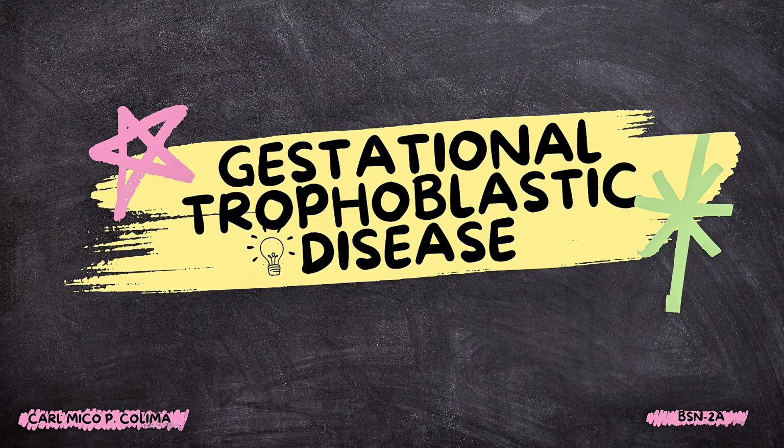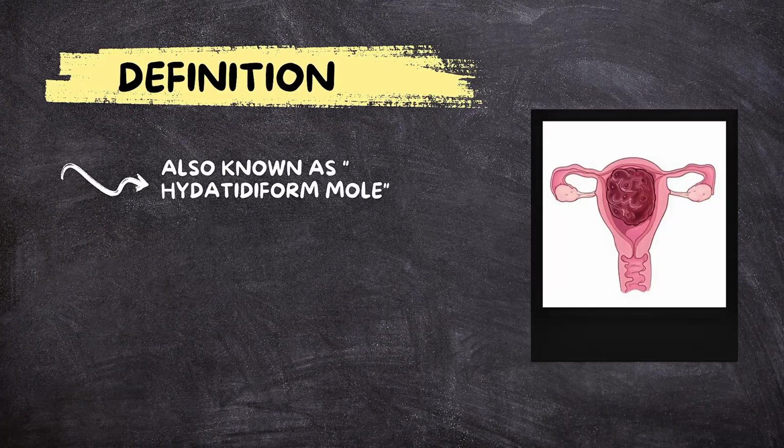For today, we're diving into a condition that sounds fancy, but is super important to understand. Gestational trophoblastic disease, or GTD for short, is also known as the hydatidiform mole.